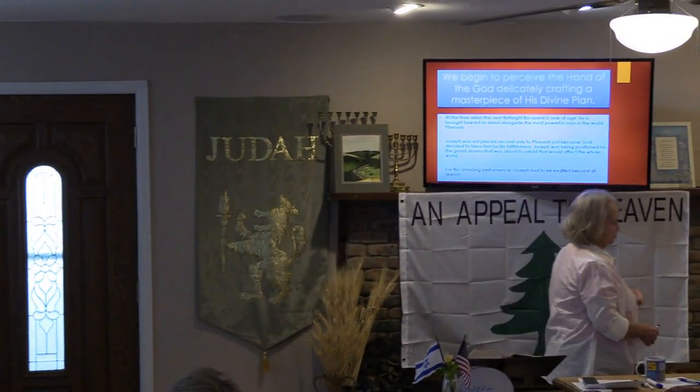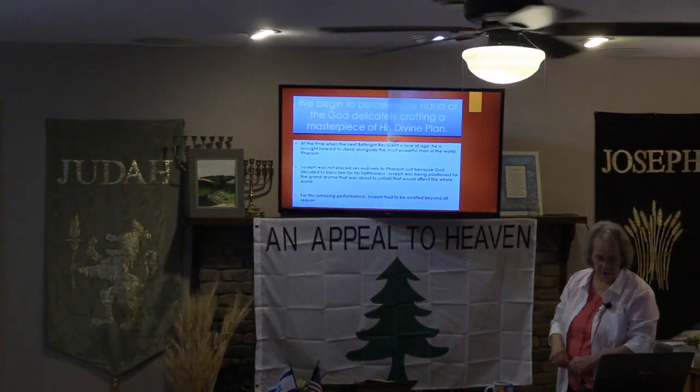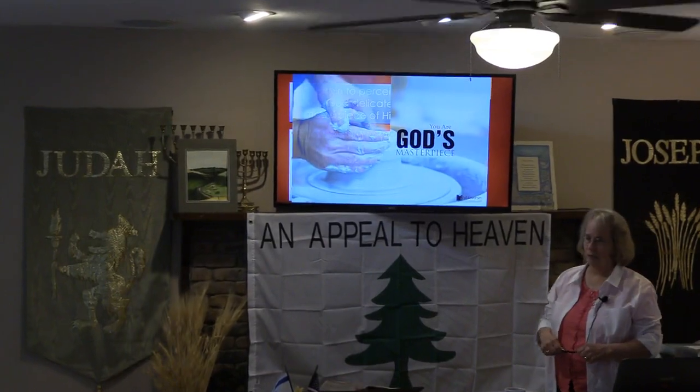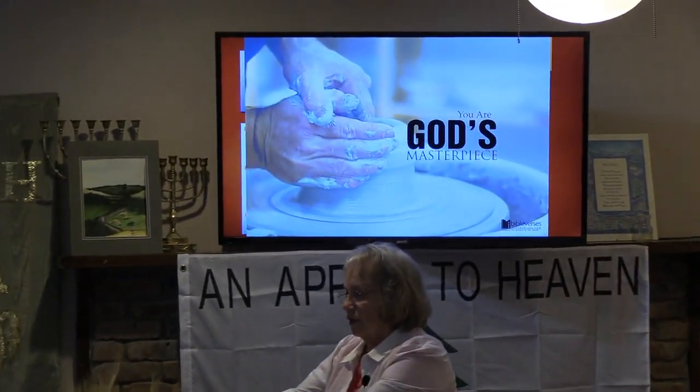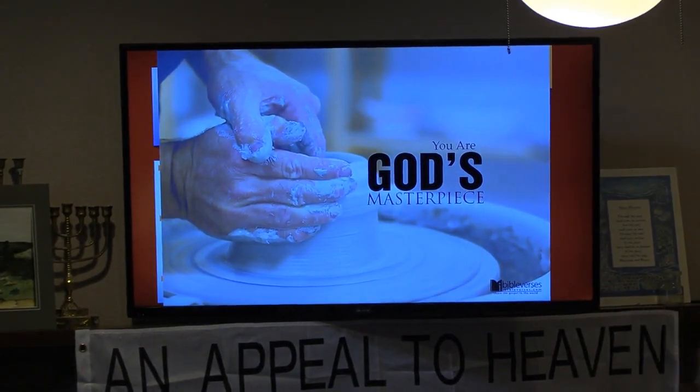He had to be exalted beyond all reason, because this is how masterpieces happen. The potter's wheel. You can almost hear the wheel turning and him shaping something here.